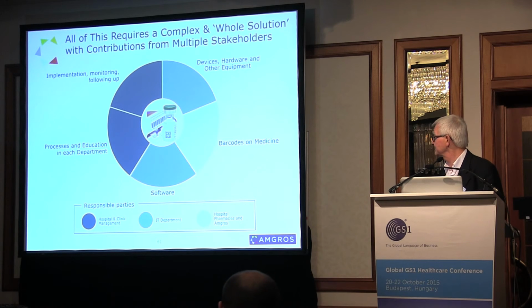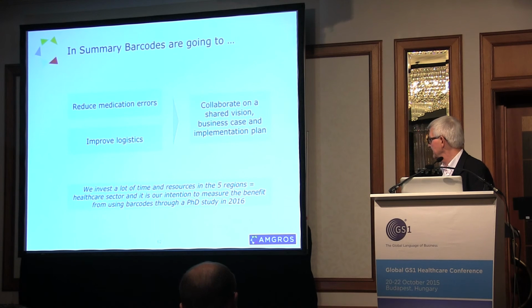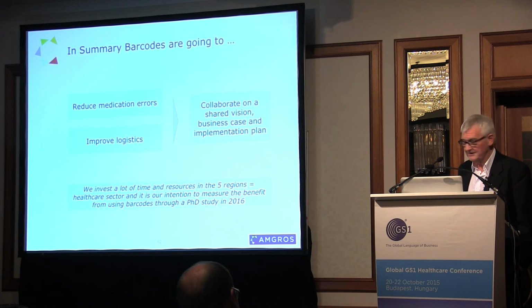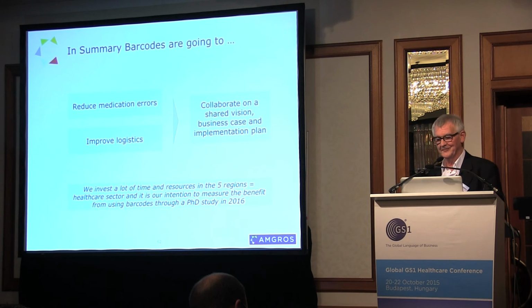This is a solution with a lot of stakeholders, so we have to work hard with that. But we think that we're going to benefit in the long run, and in 2016 we are going to have a PhD study to sort out what the benefit is from the start until now. We are sure that we are going the right way, and hopefully we can come up next year with figures for you.